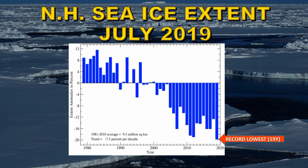Let's now take a look at the sea ice situation in the northern hemisphere. This is predominantly in the Arctic. And the sea ice extent was at its lowest recorded level ever. This is the 19th consecutive year that we've had a below average sea ice for the Arctic.